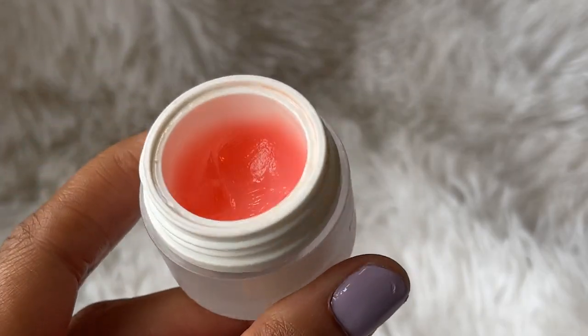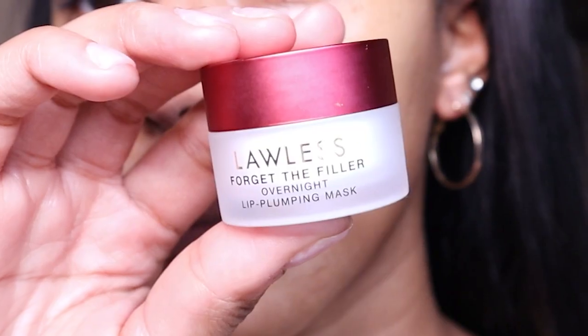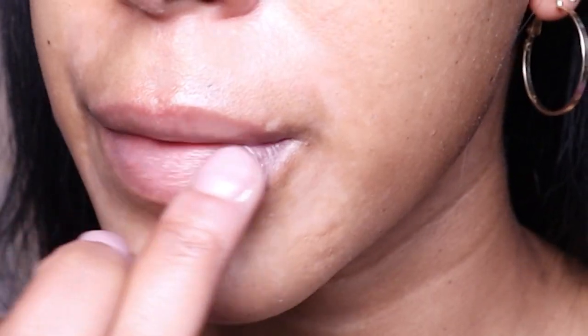Guys, it's so good. So let me just say from the jump, it's expensive. Even for what it is, it's expensive. But I have not personally seen another product like this on the market. Now, what's special about this particular sleeping mask is that it moisturizes your lips. It gets rid of those lines in your lips if you have issues with that. So what I love about this is the fact that it's nice and moisturizing.